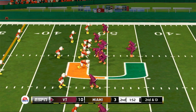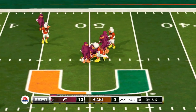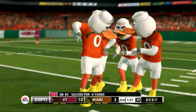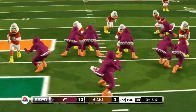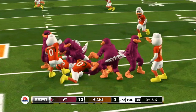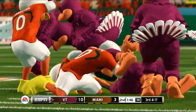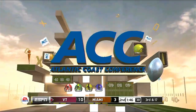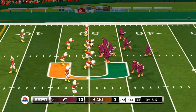Check 59. Now he's scrambling. He gets sacked on the play. That's a loss of 3 yards on the play. That'll bring up third down. Well, they'll line it up again on third down. 2 for 2 so far on this drive.